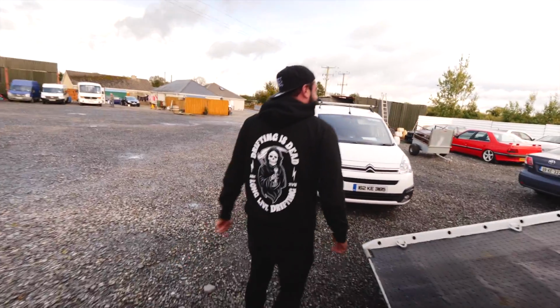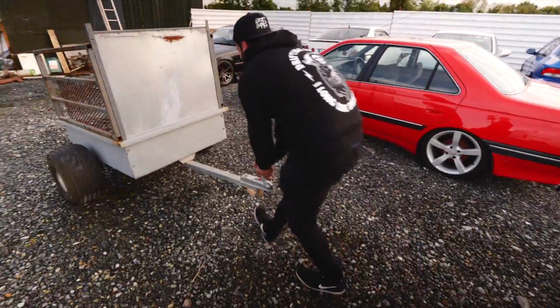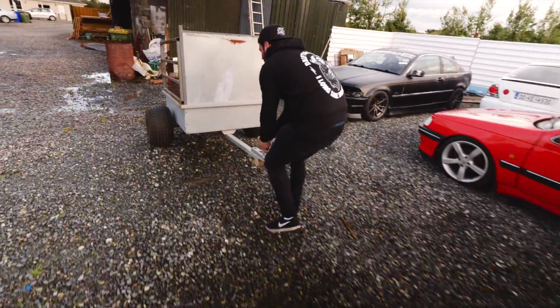Move this trailer. This is the most manual labour that you've done. I'm a Jeep.